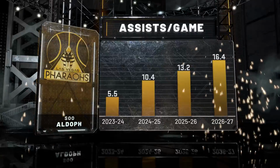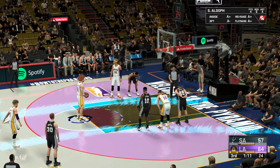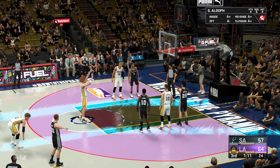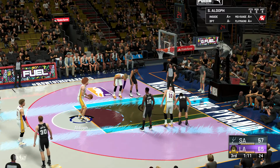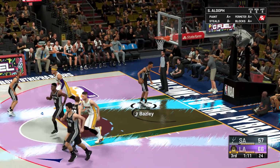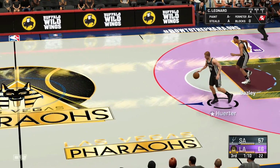And now we've got a chance to check out multiple seasons of assist numbers and what has been the trend for him. And you can see how much he's improved as a distributor over the past few years. He takes a lot of pride in his passing. Keeping his teammates involved and being a creator out there is really important. 1:10 left here in the third quarter.